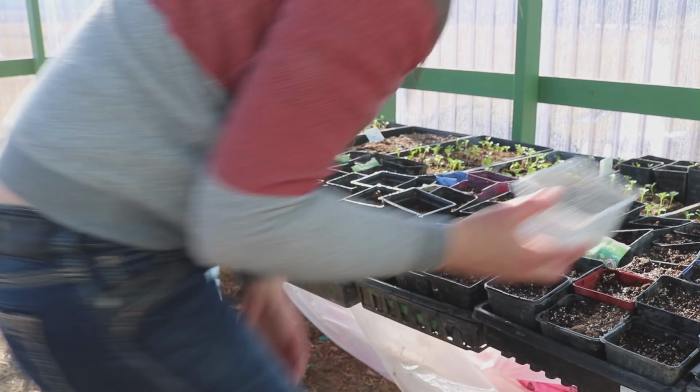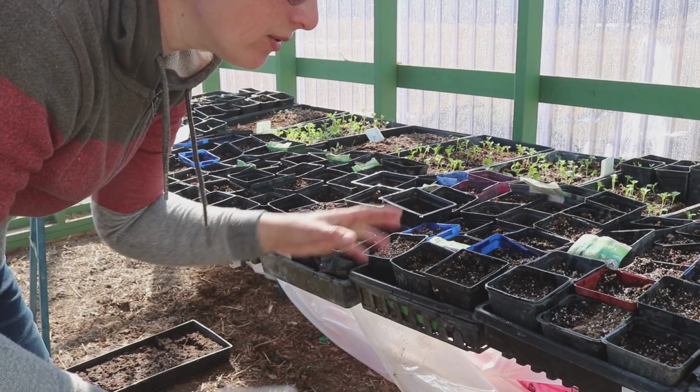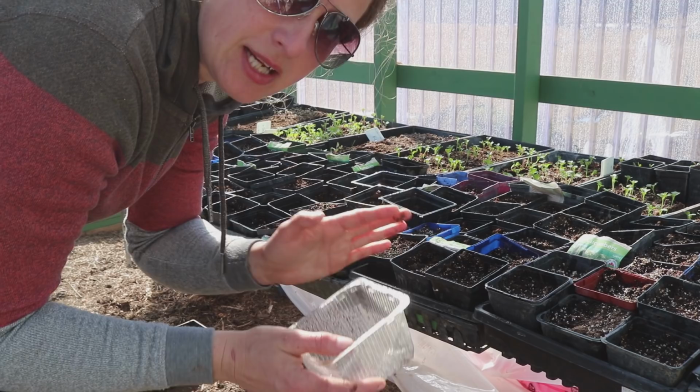So any of the soil blocks that are along the edge of the trays dry out really, really fast. So I've actually found that packing them together and making sure that they're really close together so there's not a big air gap in between the soil blocks seems to work better.